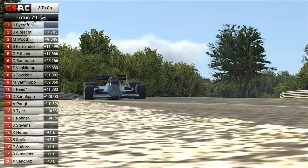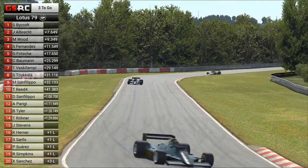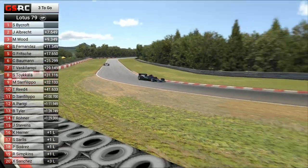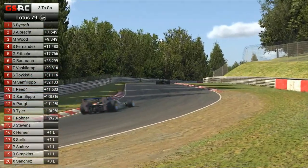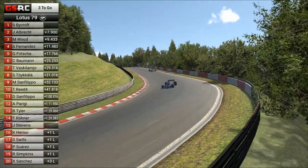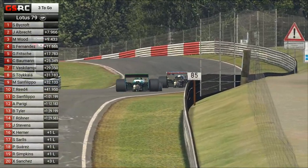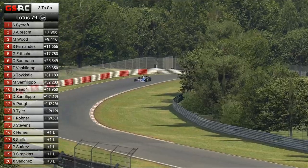Checking to see if I can find a major incident or if it was just a small touch. Yeah, not sure if it's worth a replay. It was coming through the mini carousel. Stevens, he did exactly what you were talking about, Mick. He drifted out of the banking and just smacked it into the Armco, and it was too much damage.